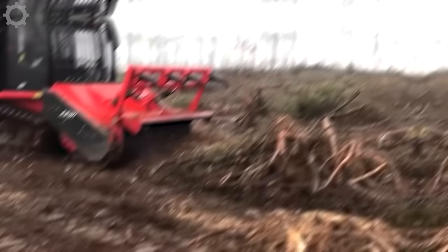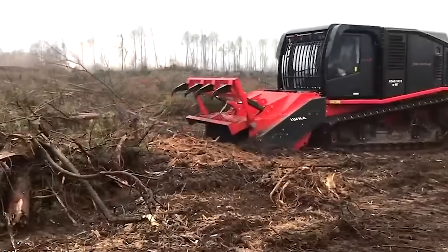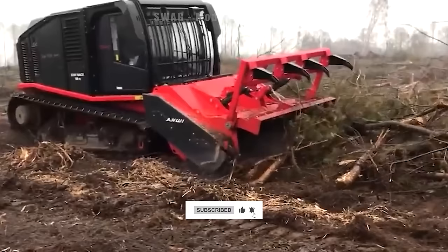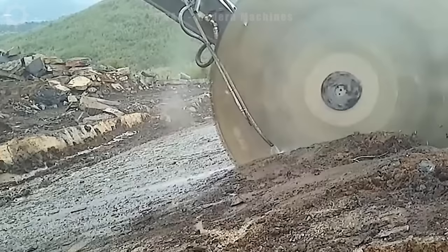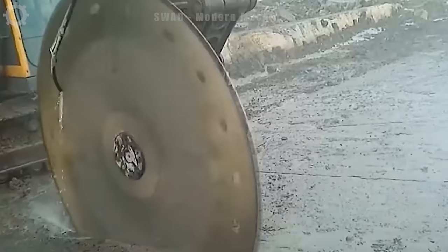This can be considered the most dangerous tree stump removal excavator in the world. At a quarry in Guangxi, a Yachan stone saw was installed on a Volvo EC330B excavator to cut limestone. It operates at a cutting speed of about 15 meters to 20 meters per hour. Daily stone mining capacity can reach 100 cubic meters.